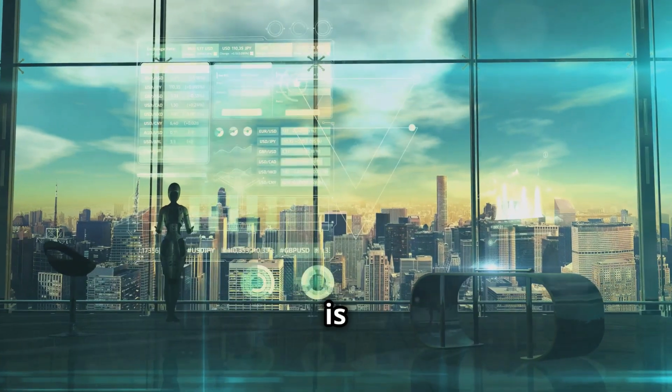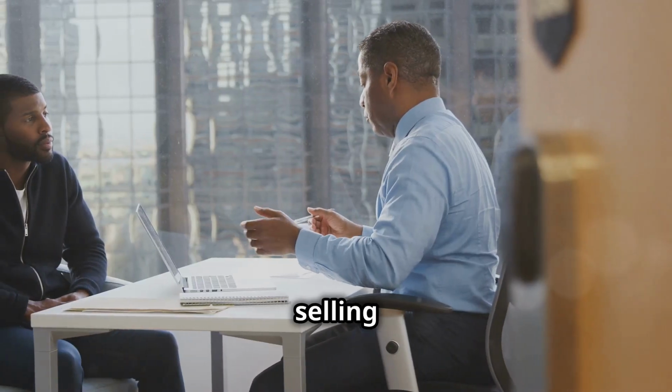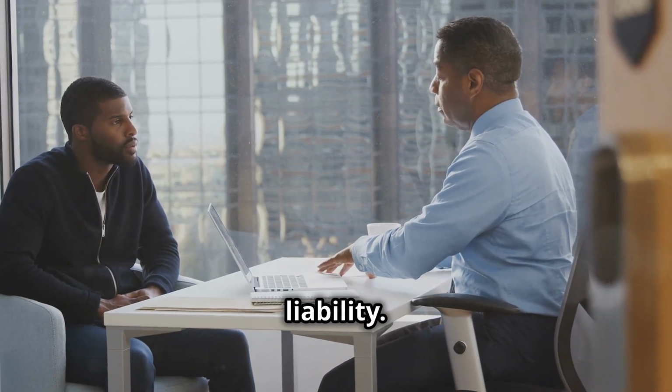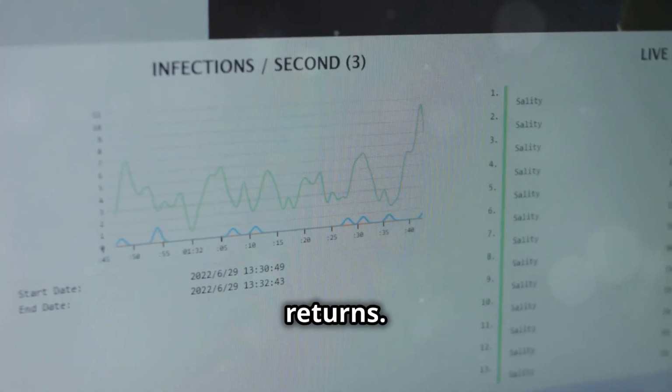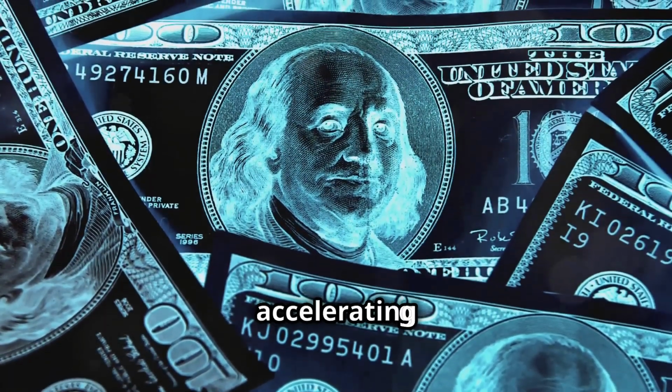Tax loss harvesting is another benefit offered by many robo-advisors. This strategy involves selling investments at a loss to offset gains and reduce your tax liability. It's an automated process that can significantly boost your after-tax returns. By reducing your tax bill, you can keep more of your investment gains, accelerating your wealth growth.